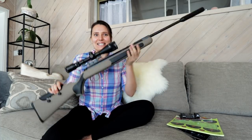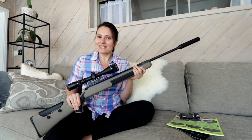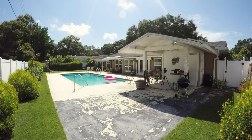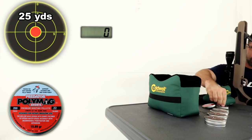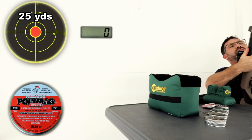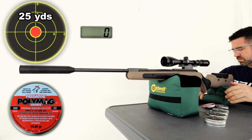Now, let's take a closer look at this sweet Diana break barrel and see what it's all about. Welcome to the backyard office, guys. Harvey brought 10 inches of rain to Central Florida this week, so our regular venue is still flooded out. I'll get back out there as soon as I can, but to keep things moving, 25 yards I'll have to do. Perhaps our winner can let us know how it does out to 50, because from what I've seen today, the Stealth should be very capable.